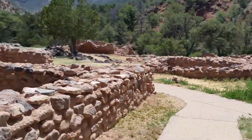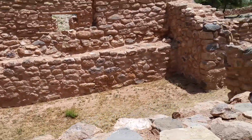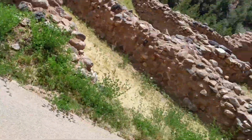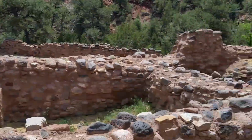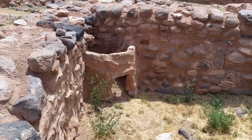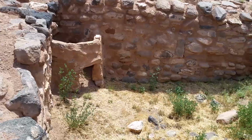But see, this whole section here was where the priests lived and anybody who was involved in the church lived. This is where they had their bedrooms, places to eat. They had gardens. They had other places for the servants. And look, I don't know if this part here is part of the church, but look at that old fireplace. That's cool.